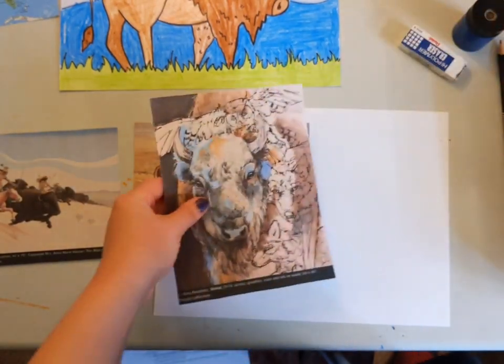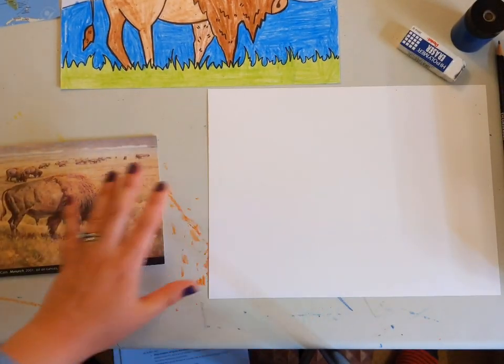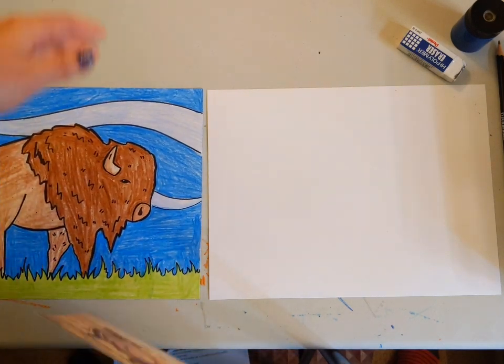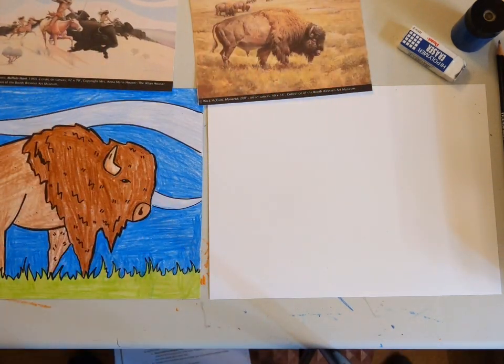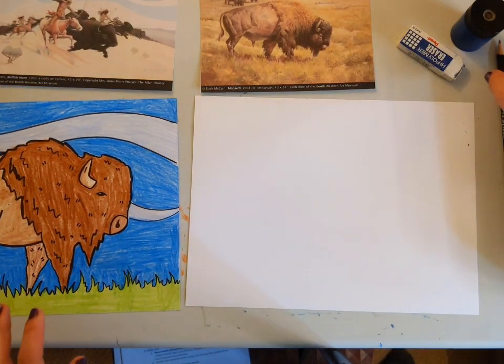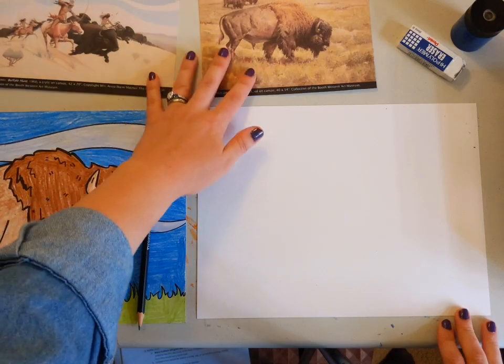So I'm going to now slip these to the side. I'm going to get my drawing in here so I can look at it while I draw. And then I'm going to keep Buck McCain's over here since it's a little bit more realistic, and I can use that as a reference for when I'm drawing my own buffalo. Now, I've got my paper, I've got my buffalo over here, just getting my table set up.